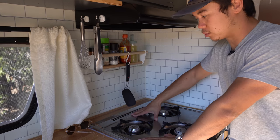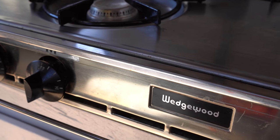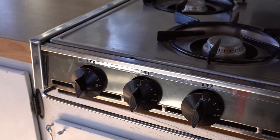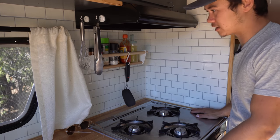All right, and over here we got a few things. This is actually the original stove that was in the camper when I got it. It's a three burner stove, runs off of the propane that you saw. I thought that it would be cool to leave it in to save money. And also I think it looks nice and it's a cool way to, like how I have in the cabinet, a little window into the past of what used to be is still present in the renovation, which I think is cool.